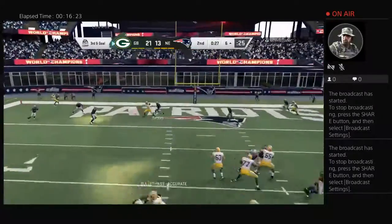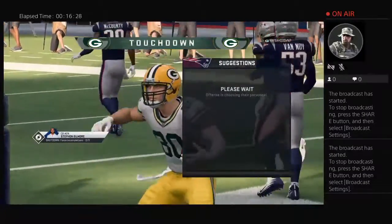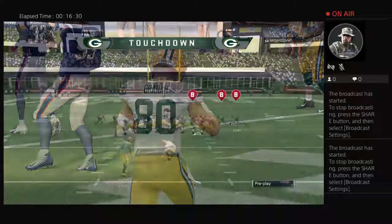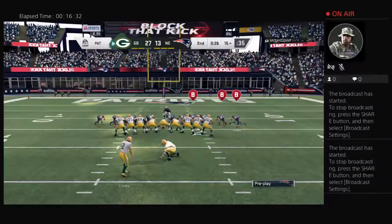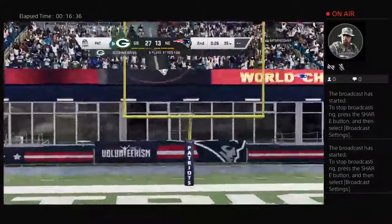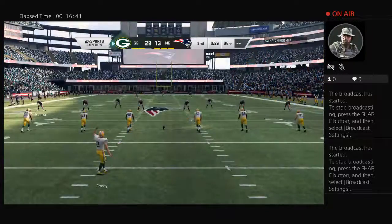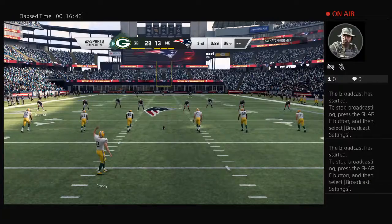Rodgers now on 3rd and goal. And he's got the connection to the tight end, Graham. Touchdown, Packers. It's a 6-yard touchdown pass. And the Packers are able to stretch that lead out further. Crosby connects on the extra point. And the decision to just kick the extra point winds up successful.